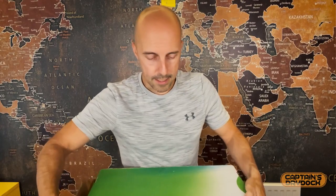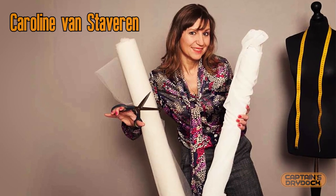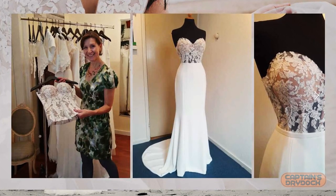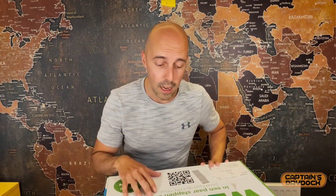The person who made this, she's got her own business making wedding dresses. Why am I getting someone who makes wedding dresses for a living to make me a Starfleet tunic? Well, when you think about it, a wedding dress is pretty special and that needs to be perfect. So you can stand to reason why this is going to be very good quality. Let's open this up. Okay, I've been waiting for a few months for this to be made.